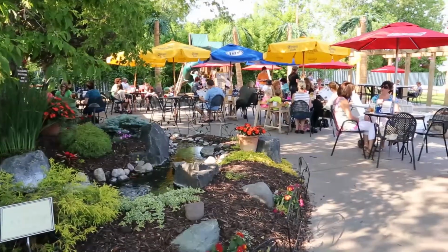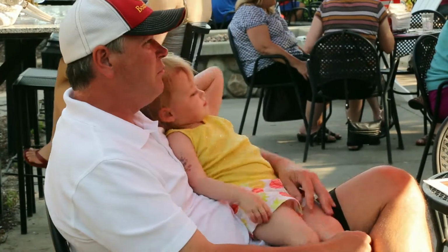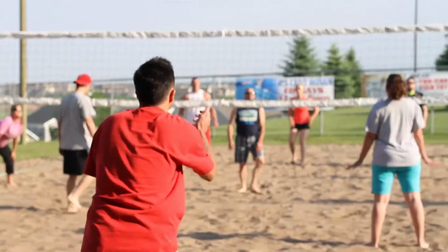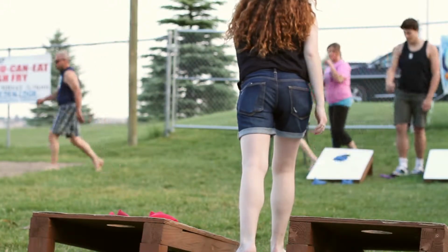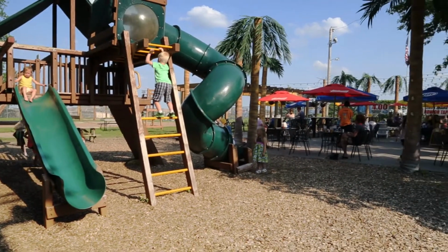This is my first time at the Lookout, and I really like the patio area. I feel like there's a lot of different things to offer different members of our family. I think it's cool that we've got a volleyball court and beanbag toss. The hammocks are awesome, and then also the playground so that everybody can be entertained but also enjoy their food and the nice weather that we have.